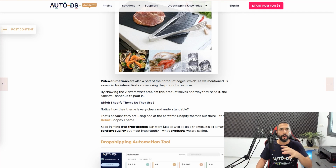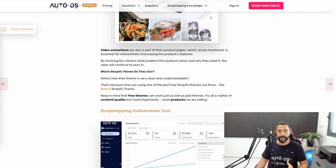Again, there are no special Shopify apps that website is using. They are using the Debut Shopify theme, which is completely free. And that's pretty much it. They're keeping it simple. They've done their product research and they know how to create product pages that will convert, that show those GIF animations, and everything will simply work once you do enough testing, enough work. Put your butt on the line. The more work you put in, I guarantee the more success that you will have.